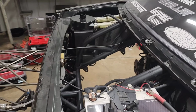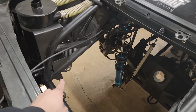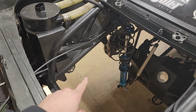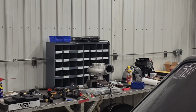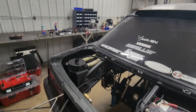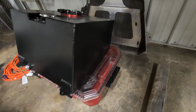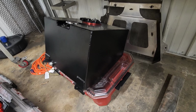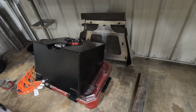In the back, like I said, we got new shocks, so I still have to put those on. And then those 2 mounts there are new. Those are for the oil cooler mount, which is sitting right there. So I cut down the fuel cell, it's 4 gallons less now. It's kind of madness. We didn't really need 14 gallons, so it's right around 10, I believe, maybe a touch more.